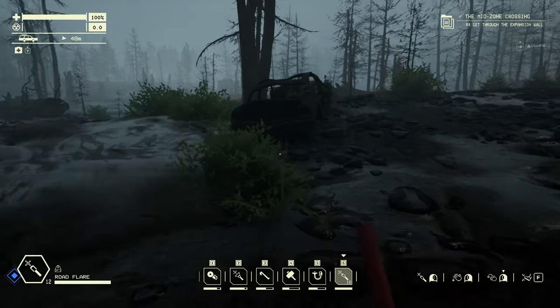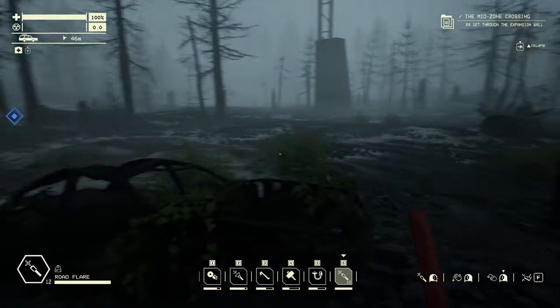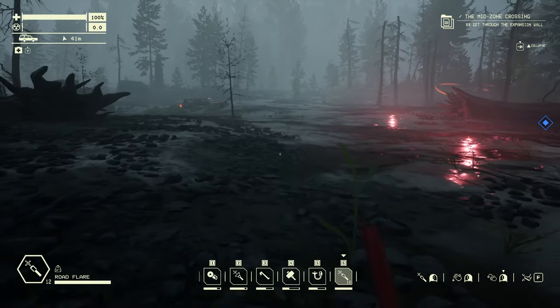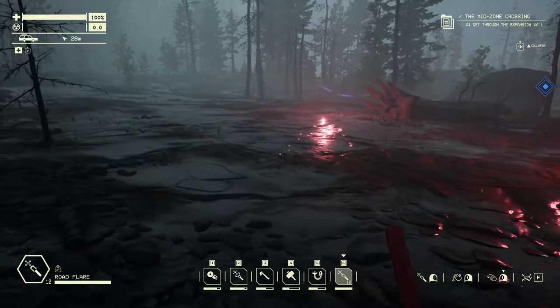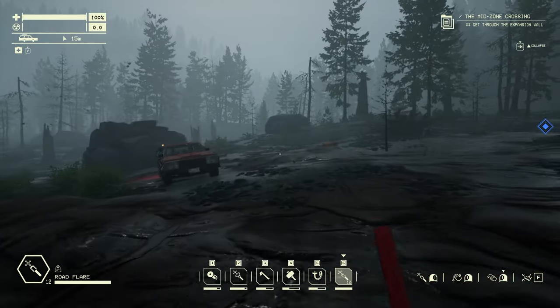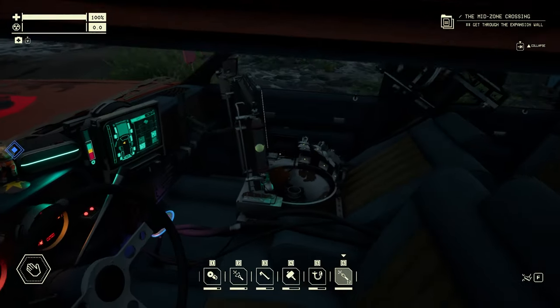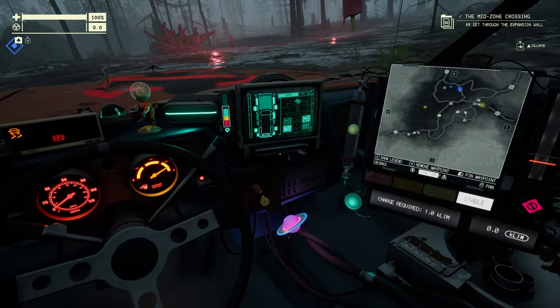Oh, that's led me over to some wrecks. Nothing really going on there, though. Okay, that was good enough. There's a bunch of just flares around the place for some angry abductors to play with later. Alright, that was good enough. Right, carrying on our way.